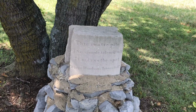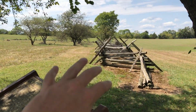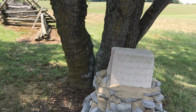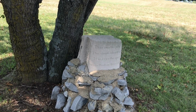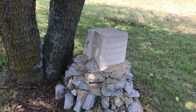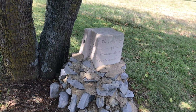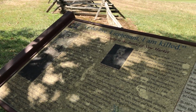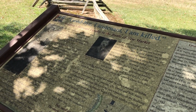So I did not even know this monument was here. We saw a wayside by the orchard for the Bushong farm, where the VMI cadets were. Well, keep in mind, the Battle of New Market is not just about the VMI cadets. This is dedicated to a contingent of Missouri cavalrymen who are commanded, if I can read the wayside correctly, by Charles Woodson. Sorry about that, distracted by the highway, birds, my brain frying as we speak.